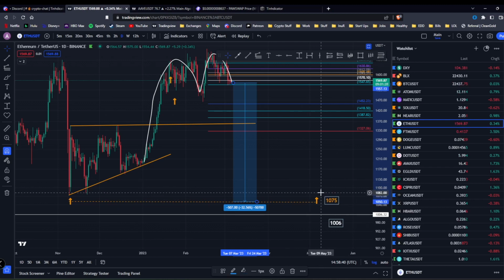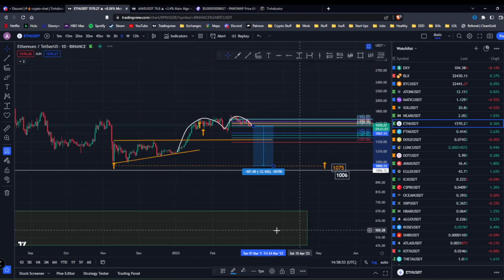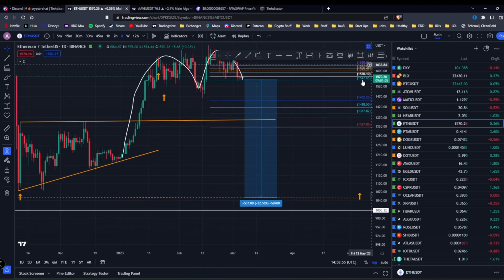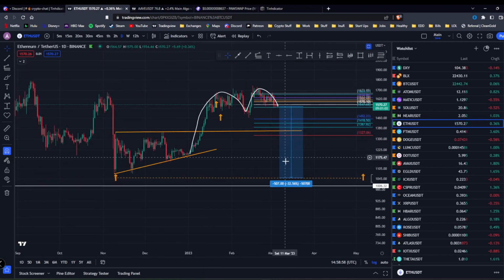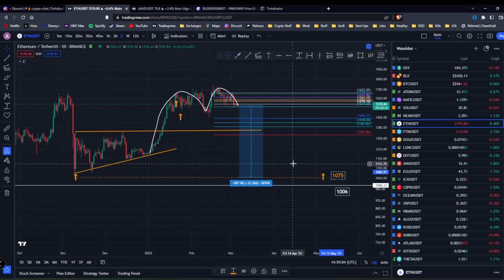So I saw Jay Smith's video talk today, and he was talking about how maybe a big drop is coming, that he has these crazy low targets. It could play out. I don't know about $400 Ethereum. That would have to be a crazy ridiculous crash. But I can see us have a big crash down to at least like 1075.